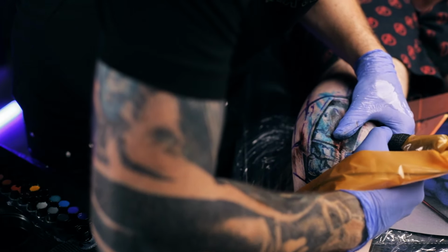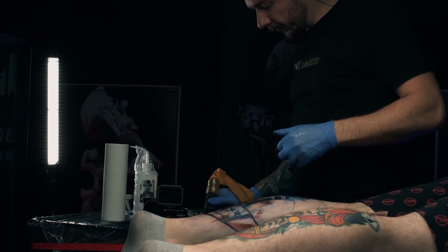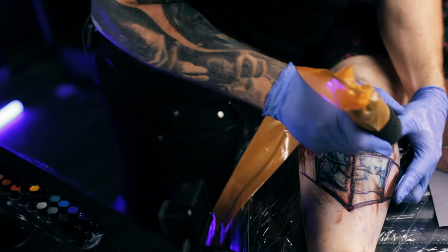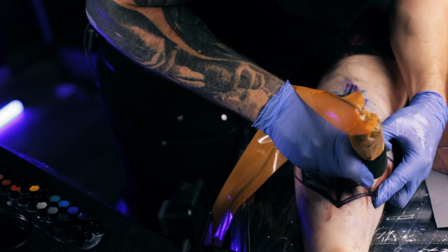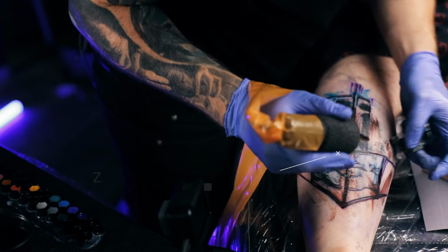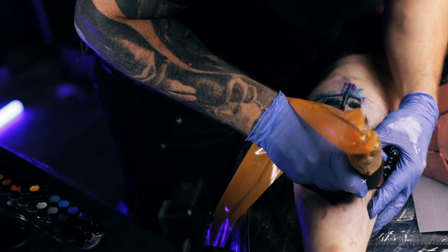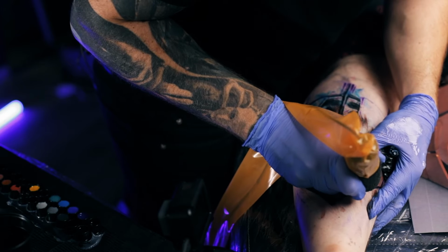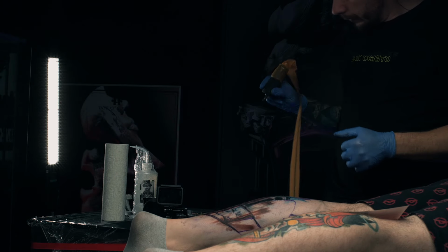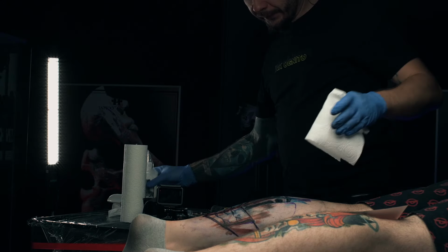As you can see, I'm applying with the same speed all the time, and the voltage I'm using at this moment is 6.2. The skin doesn't bleed that much, just the first bleeding after the pass is done. After that it's super clean and dry, so it gives me more comfort applying another layers of the color.